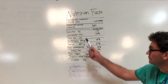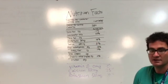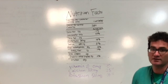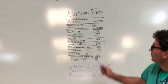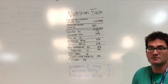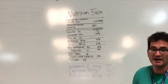But for now, we want to know that when we're looking at these nutritional labels, we want to pay attention to how much fat is in the food we're eating, and particularly how much saturated fat or trans fat, as those are the ones that are the most linked to problems like heart attacks and strokes down the road. On the right side of these things is going to be a percentage, and that's how much in a day, or what percentage of our total daily value is in that serving of food.